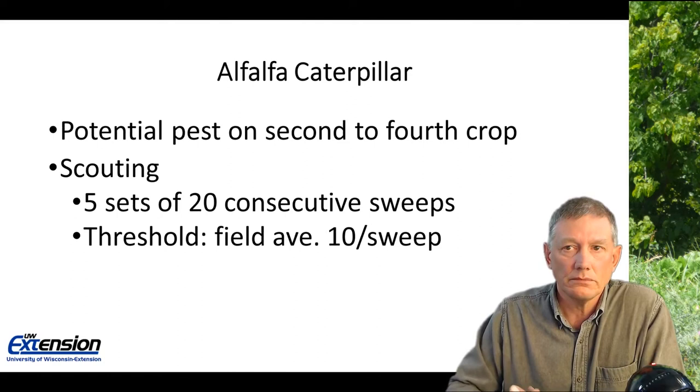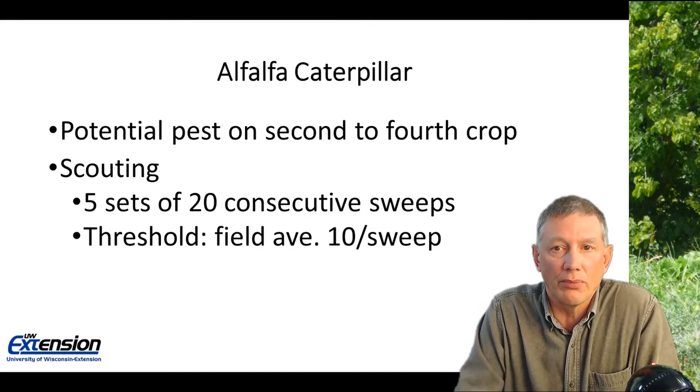So they're a potential pest on second and third and even fourth crop alfalfa. We scout for them the same as we would for plant bugs, pea aphids, and potato leafhoppers, and that is 5 sets of 20 consecutive sweeps. The threshold for alfalfa is to spray when you have 10 alfalfa caterpillars on average per sweep.